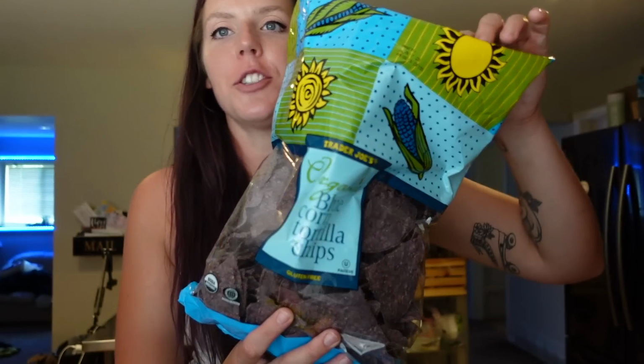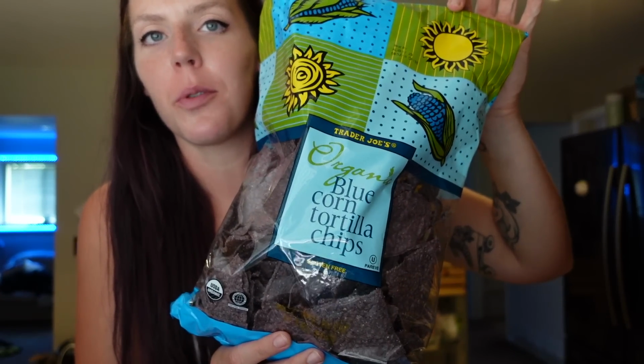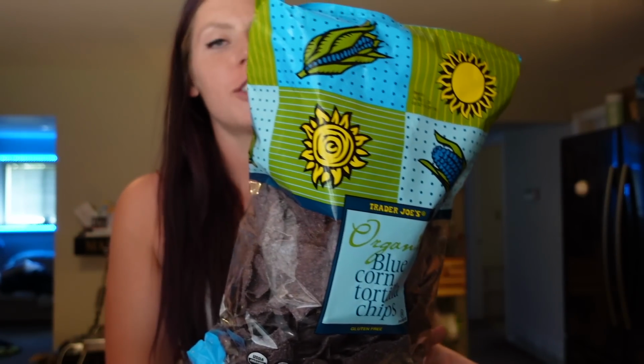Okay, I don't know why, I've just been loving the Trader Joe's blue corn tortilla chips. So for the serving of about 9 chips, it's 150 calories, 7 grams of fat, 19 carbs, 2 grams of fiber, and 2 grams of protein. And it's 3 points for that serving on WW.